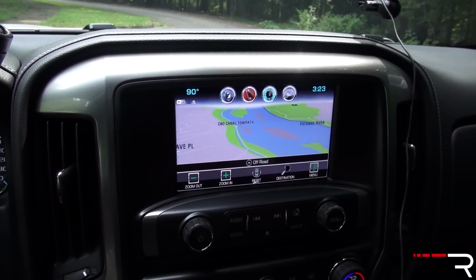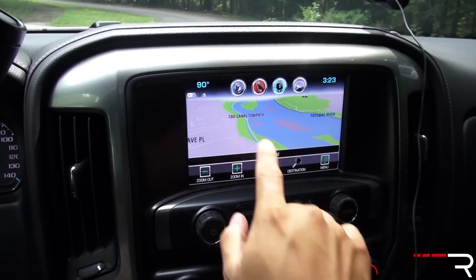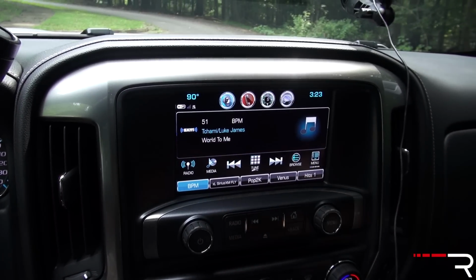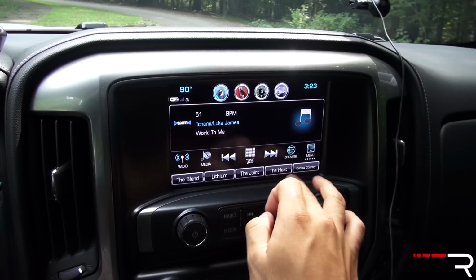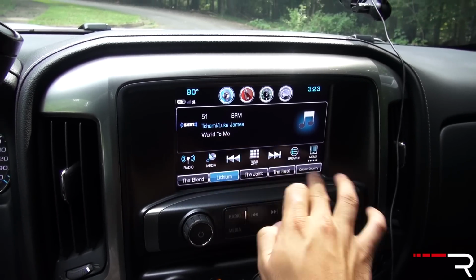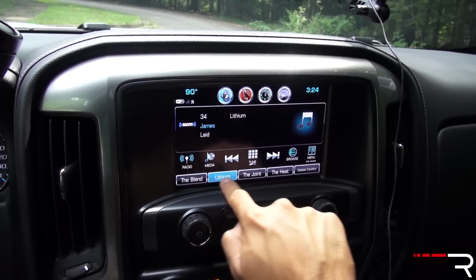It doesn't have the proximity sensor like the Cadillac CUE, so when these icons go away, you have to actually tap the screen to get it to come back. Now going to your audio system here, the interface is pretty easy to use. You can see all your presets are down here. They're pretty easy to set as well, just tap and then hold when you're ready to set an actual preset.